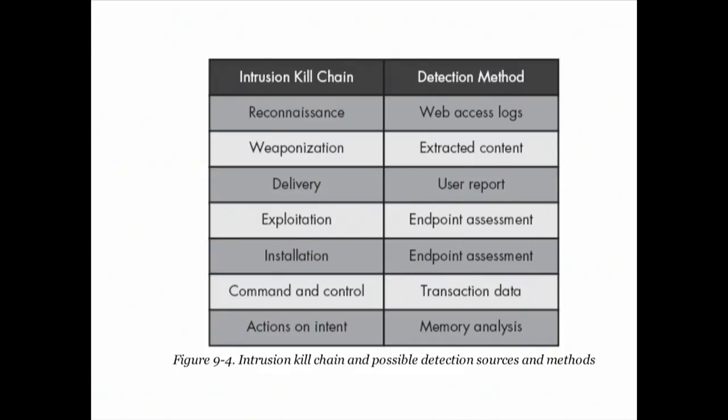You might notice them scanning your server to scrape all the data. You might notice the data coming into email. Your users might tell you about phishing attempts and so on. Your endpoint assessment might tell you somebody is installing malware on the endpoints. And you might be able to see transactions as commands are going back and forth to the command and control server. And these are your opportunities to stop them before they steal the data.